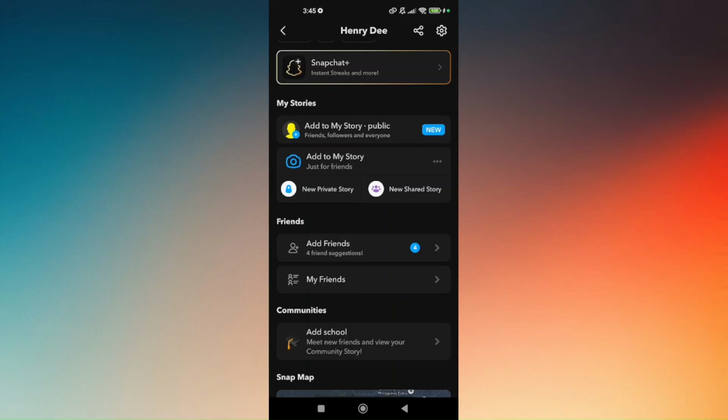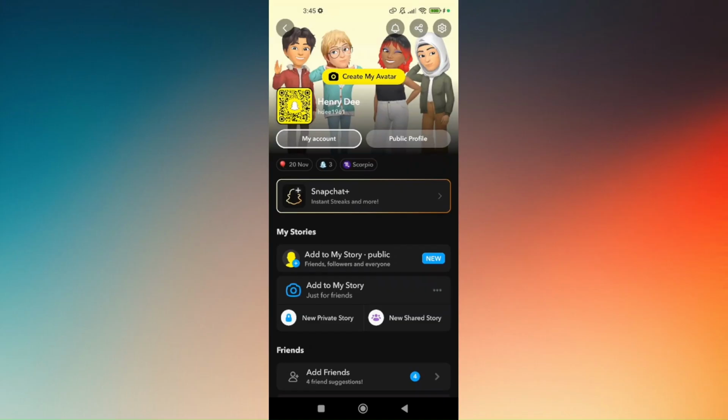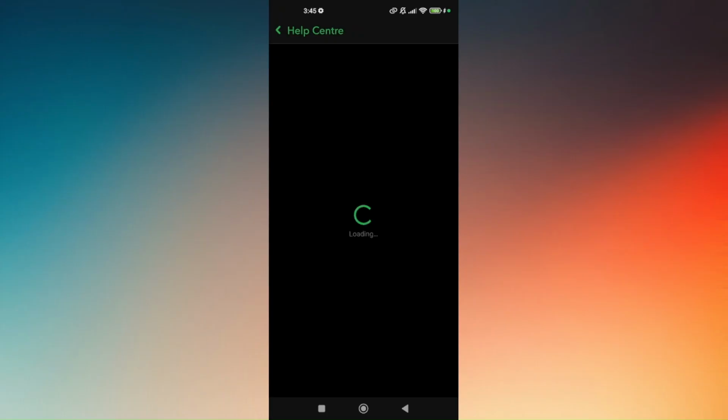But if you have verified all of them are correct, then all you have to do is just get ahead and contact the support from Snapchat. So just open up your Snapchat application, and then at the top right portion of your screen, you should be able to see the gear icon. Tap on that. Now scroll all the way down till you find the Help Center page.